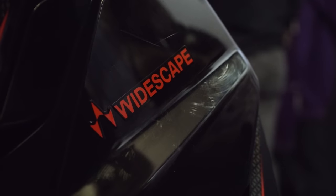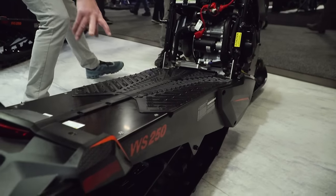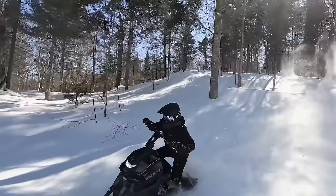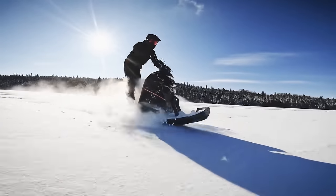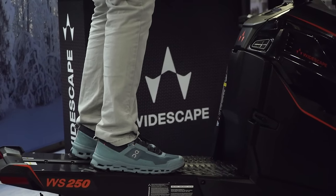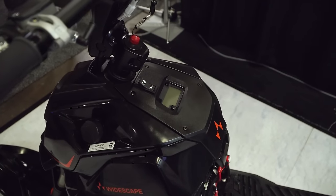The next oddball we came across was the Widescape WS250, a stand-on sled. Widescape is a super light snowmobile. It's made for off-trail riding. It is very nimble. It is different from everything on the market right now. What makes the Widescape unique is that it's a stand-up snowmobile, so it's a totally different driving experience than what we're used to seeing on the market.